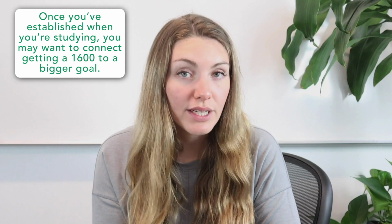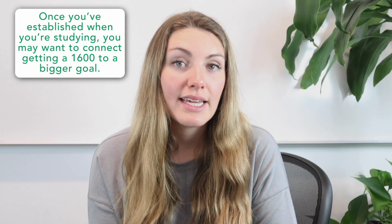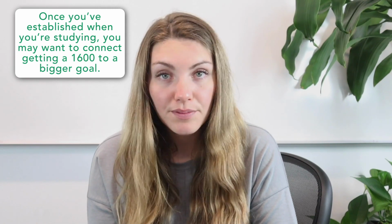Once you've established when you're studying, you may want to connect getting a 1600 to a bigger goal. Frankly, you won't stay motivated for very long if getting 1600 is just about getting 1600. You need it to be tied to one of your values, like I want to go to my dream school, I want to make my family proud. Remind yourself why you're putting in this work every time you sit down and study, and it should be a bit more motivating.